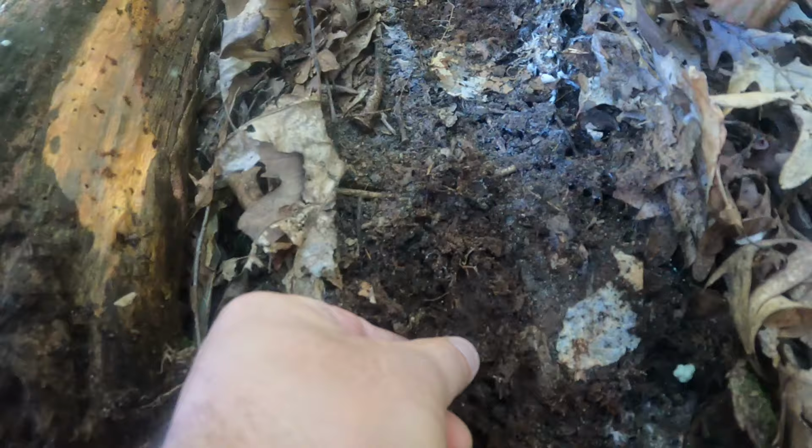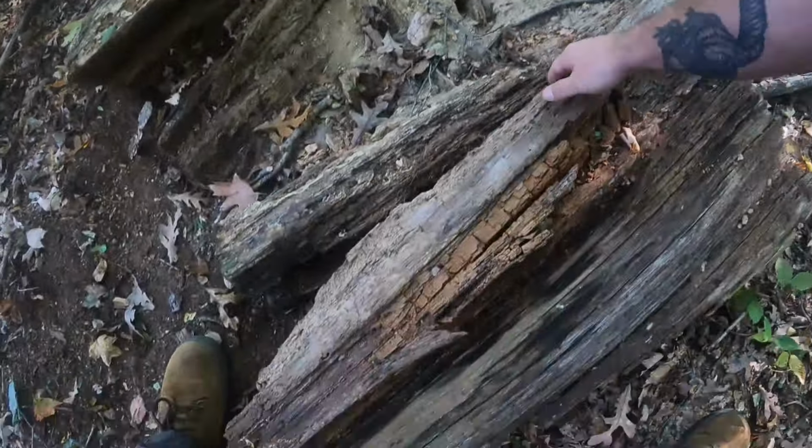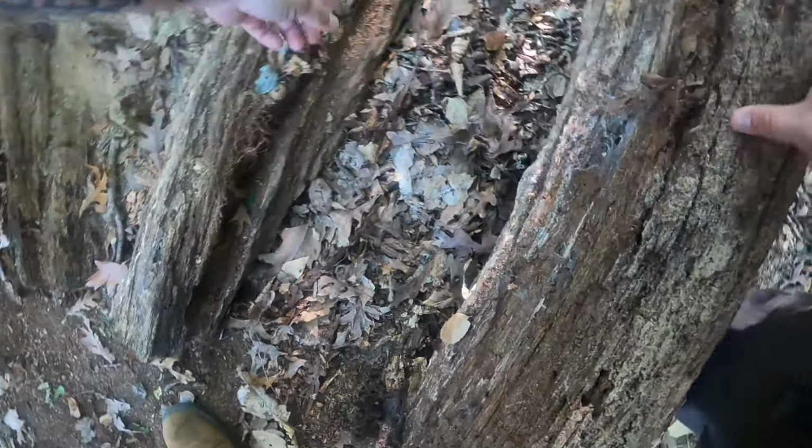This looks like a really good one. Oh yeah. And look at that, we score. That's an adult redback salamander. I didn't see if there's anything else up there. I just saw this guy squiggling and he's gone. Oh, look at him. Here, we get him out of the way. Looks like a nice little spot for something to hang out.